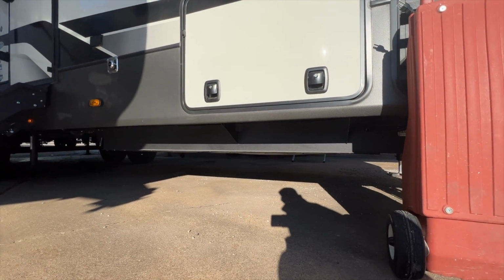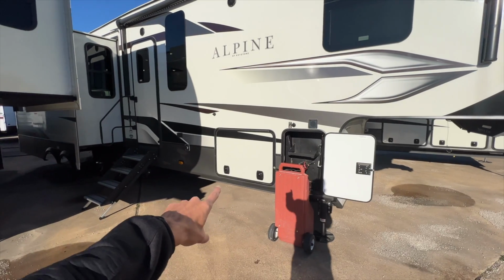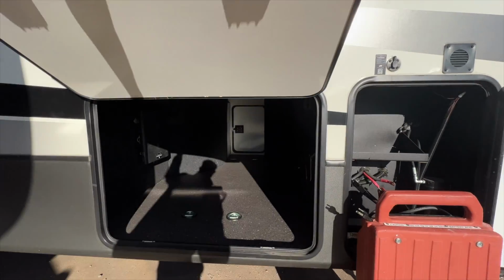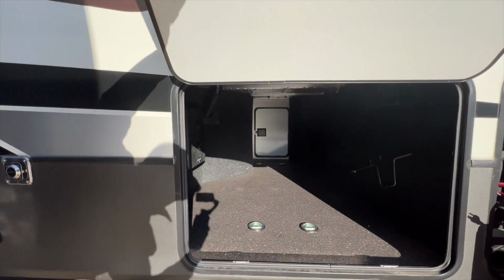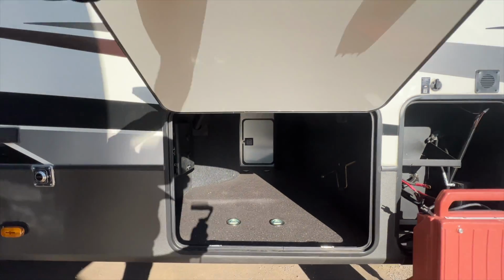So you can see there how the frame drops down. That is going to give you a significantly larger storage compartment right here. Whereas a mid-profile fifth wheel that doesn't have the dropped frame, the storage compartment in here is literally about half the size because it doesn't have that drop down to open up that space there.